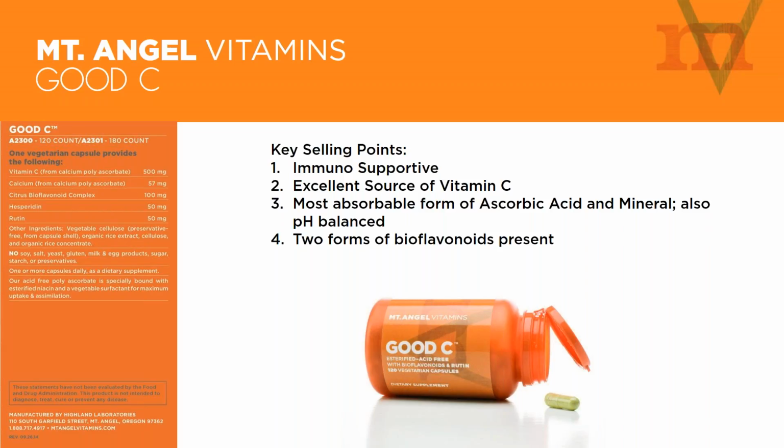Vitamin C by itself is immunosupportive. It encourages that uptake of that immunosupportive vitamin into your body. Now, vitamin C by itself does not, of course, as they say in the whole thing, cure the common cold.